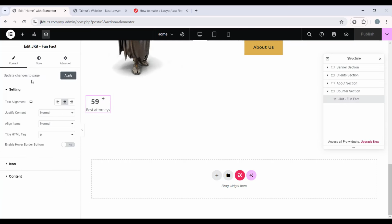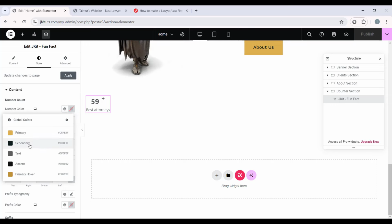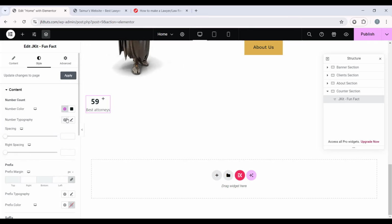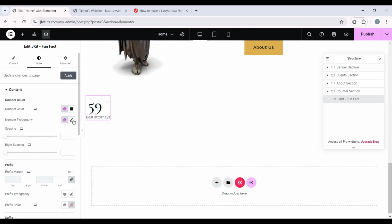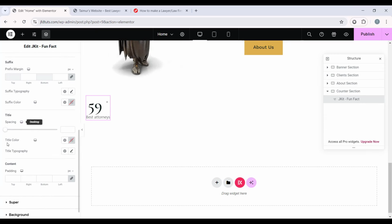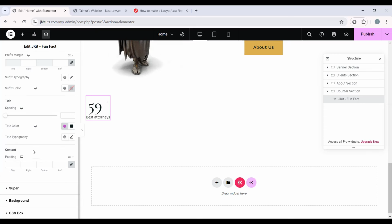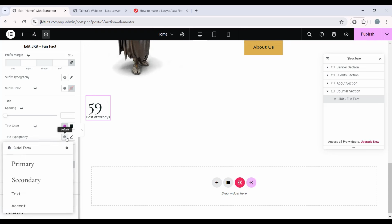Now let's go to style to style this widget. Now first let's edit the colors and typography. So number color, let's make it secondary, and number typography, make it primary. Now let's scroll down and change the title style here. So title color, make the same secondary, then title typography, let's make it text.